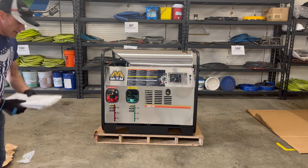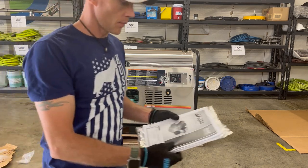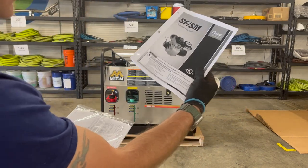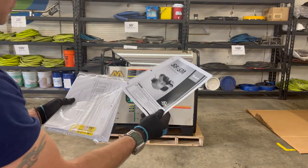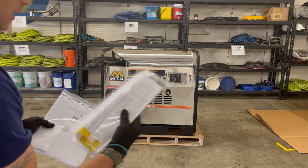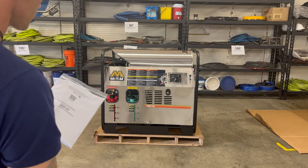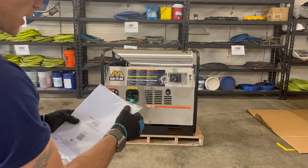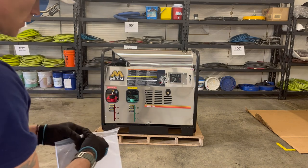We've got some documentation. We've got the oil burner manual. You guys saw we did a video where we cleaned out one of these burners and serviced them. These things are awesome. Very effective and reliable. There's the manual for the Honda engine. And then this is Mighty M's operator's manual for the whole skid.